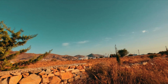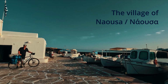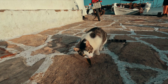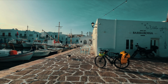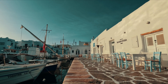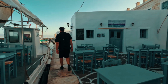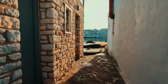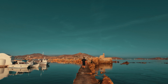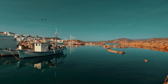We headed north from the port to a fishing village with a famous Venetian defensive structure. Can you see the reflections of the water on the wall? It's lovely. Clear water. Inside.